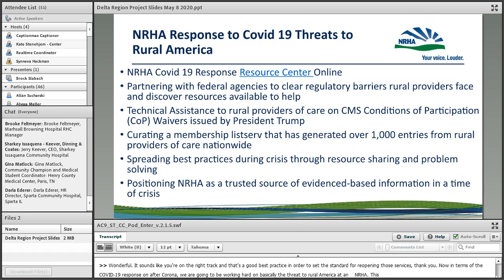But what's happened in most rural areas is that they've seen a decrease in volume because, of course, they've been distancing themselves from elective procedures. So CMS has basically issued the notice going into some of the post-COVID world of issues. CMS in late April issued the notice that you can begin reopening your services to elective and non-emergent services.